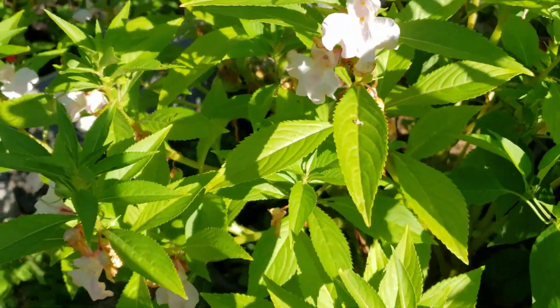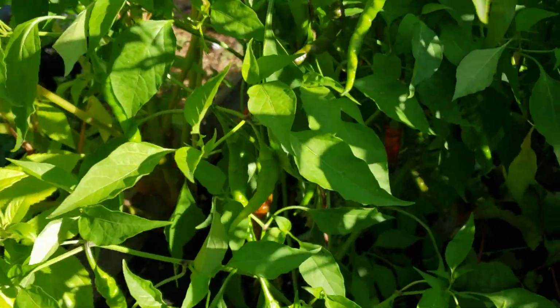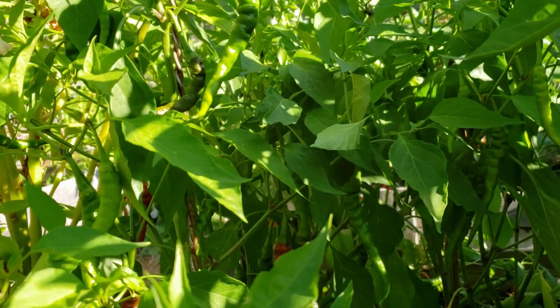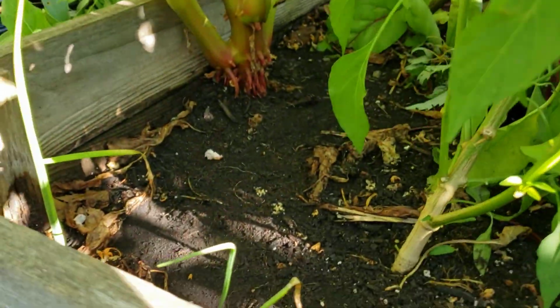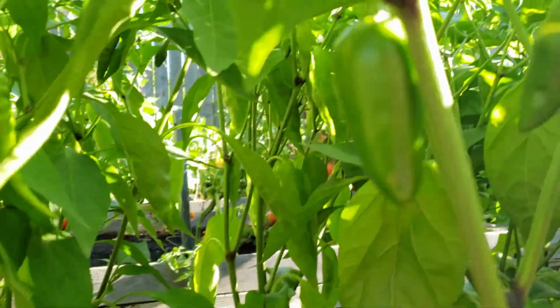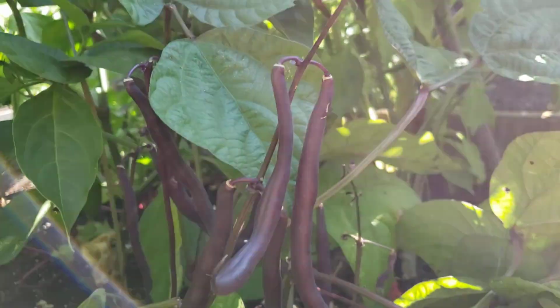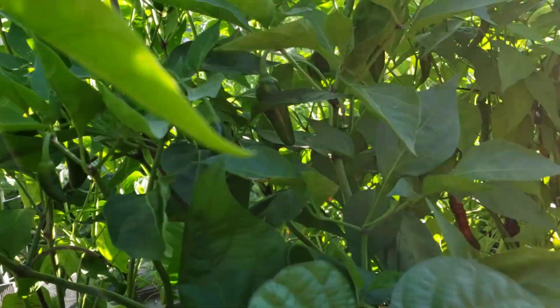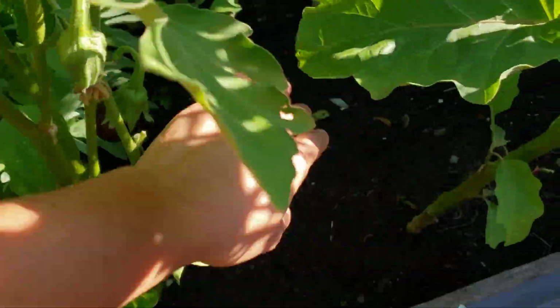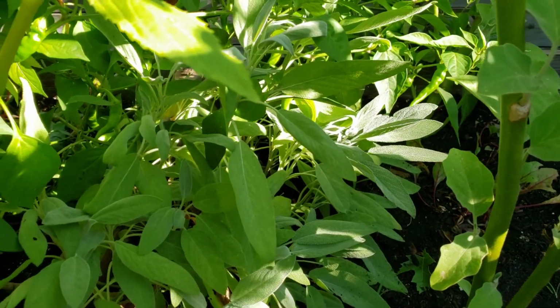And the kids go around and they pop them. And that's how you get balsams everywhere the following year or the next year after that. So we've got some leeks growing, we've got some beets growing, we've got more cayenne right there, and jalapenos, and more beans, and more jalapenos. Another balsam. I've got a sage bush there.